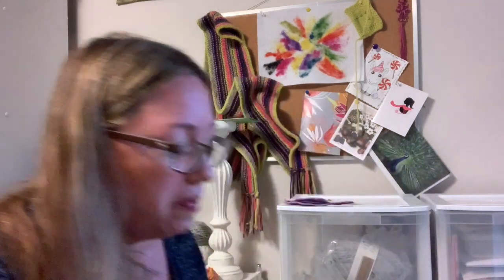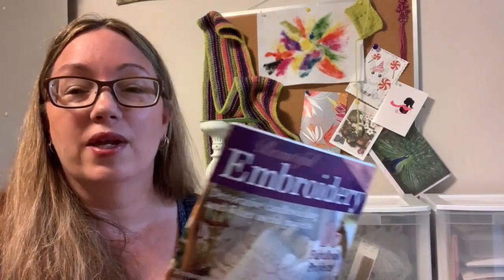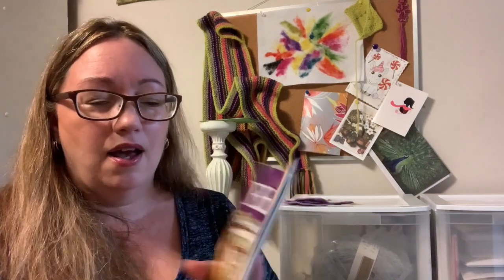The bottom of this drawer. Oh, what is this? This is embroidery. Oh, candle wicking. I took home ec in grade 9 and grade 10 and did not really like it. I am not a sewer at all. My mom is. I am not. But we had to do a pot holder that was candle wicking, which is just basically French knots. And I fell in love with that.